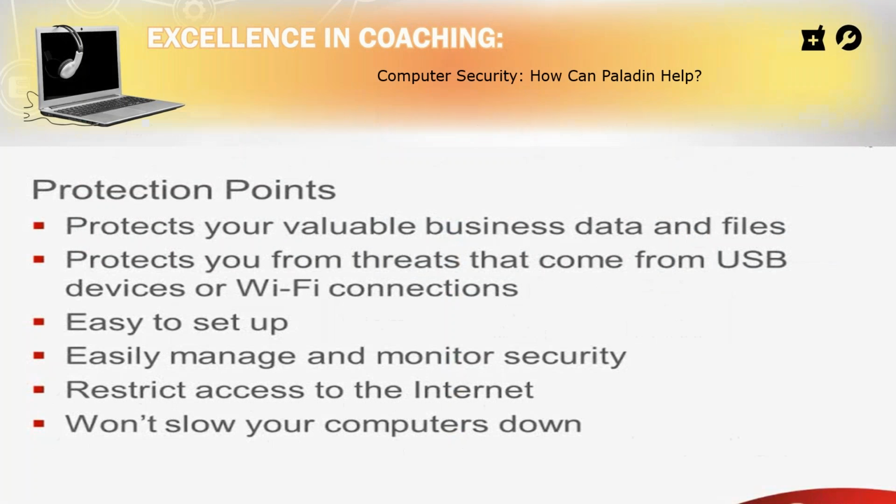Protects your valuable business data. It protects you from threats that come in from USB devices. It's easy to set up, easy to manage and monitor security, restricts access to the internet, and it won't slow your computers down. These do a deep scan overnight at 2:30 in the morning. So we recommend that you leave your computers on while that deep scan is happening.